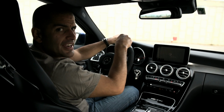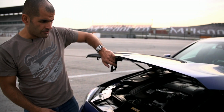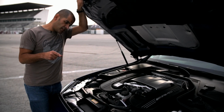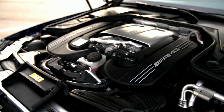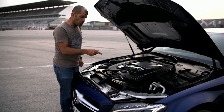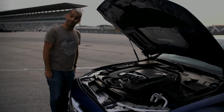So let's go and have a look at that now. So here it is, the new Mercedes masterpiece. You've seen it already in the GT Coupe. It's exactly the same engine internally, but this time with wet sump lubrication, twin turbo V8. It's just wedged in there. So let's go and have a closer look at one that's been removed from the car.